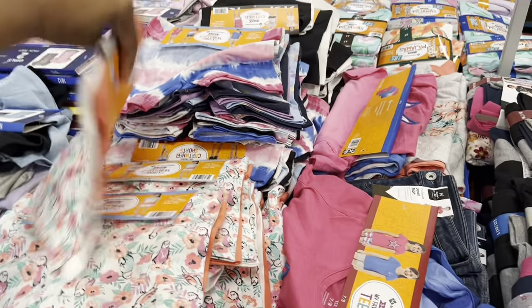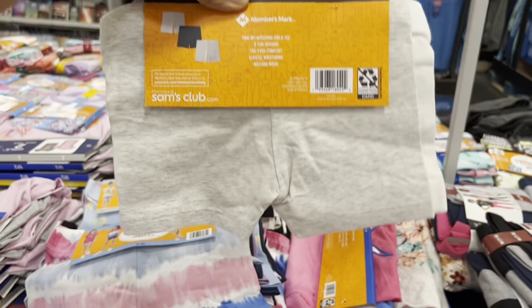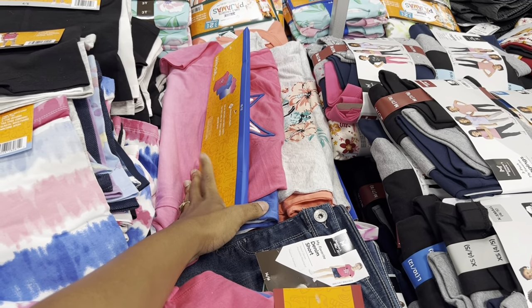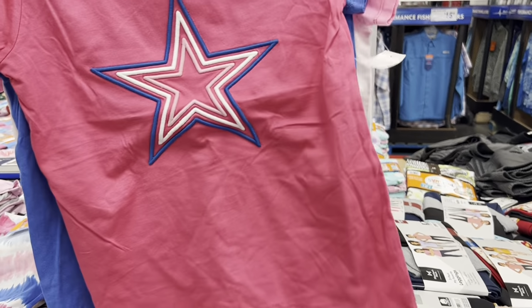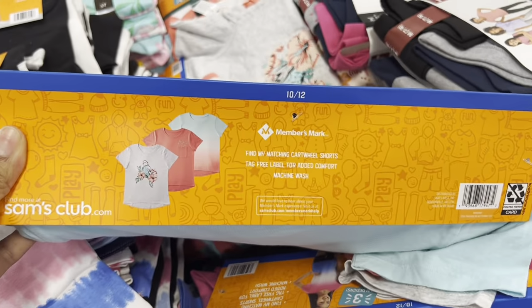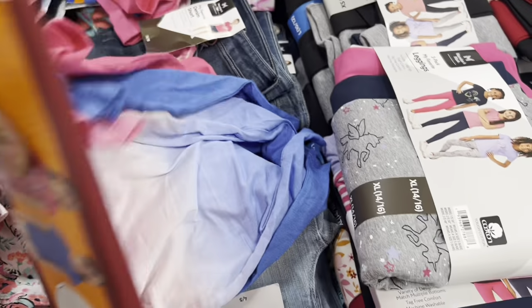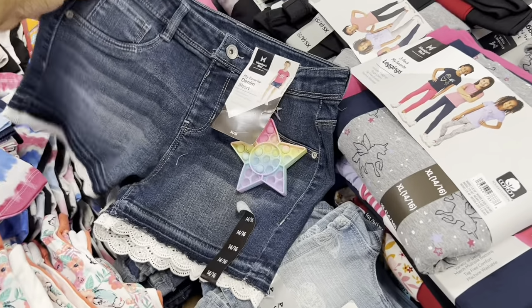And they have this one. They have these. Oh, there they go. And they have these, just like white, gray, and black. And then I guess these are the shirts. So pretty much you get the three shirts and the three pants for like $15? Which isn't bad, cause you're getting like three outfits. These are these colors, and then these have these. Okay. And then I guess these are the denim shorts. $12. I mean, $11. Nah.